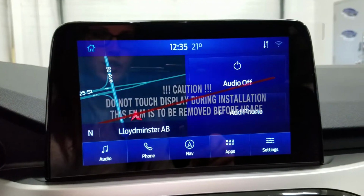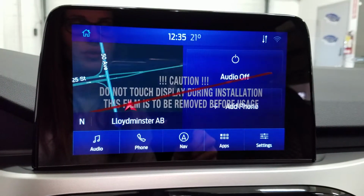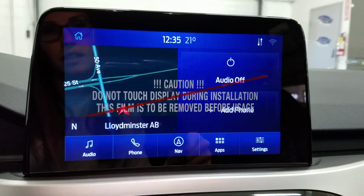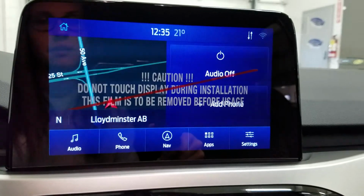And as we look ahead, you'll see we have our Sync 3 8-inch touchscreen display, which allows for audio control, phone connectivity, navigation, as well as other apps, including Apple CarPlay and Android Auto. Our driver can also view the display of their rear view camera.